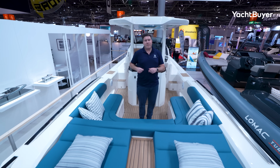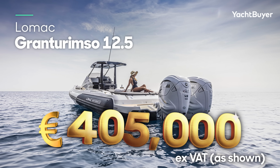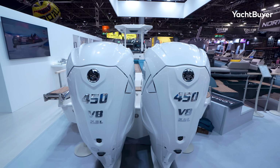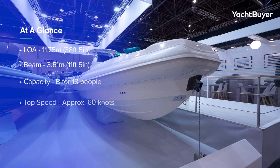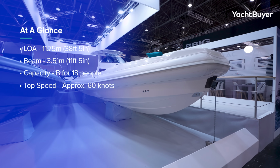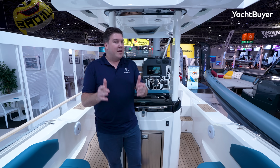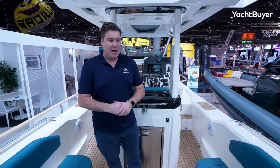If you want to use your $500,000 to splash out on a big powerful rib, well, the Lomac 12.5 Granturismo will fit the bill. This one is just over €400,000 with a pair of 450 horsepower Yamaha V8s, top speed 58 knots. It's about the same length as the Nimbus and the Jeanneau that we've seen already. It's very narrow though, very focused on comfortable high performance. Get you to your destination, enjoy it, and then blast back to the villa for the evening.